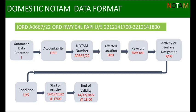Event start time and end time. These timings will be in the order year, month, day, then UTC time. Event starts from 2022 year, 12th month, 14th day, 1700 UTC, and the event will end on the same date at 1800 UTC.